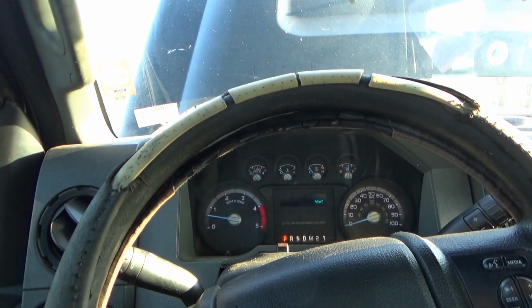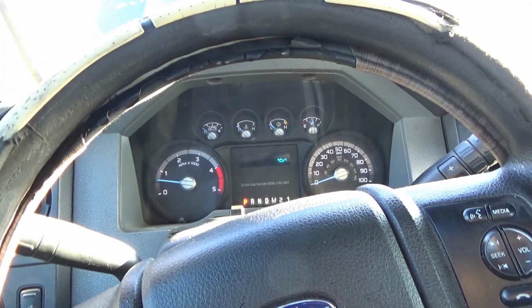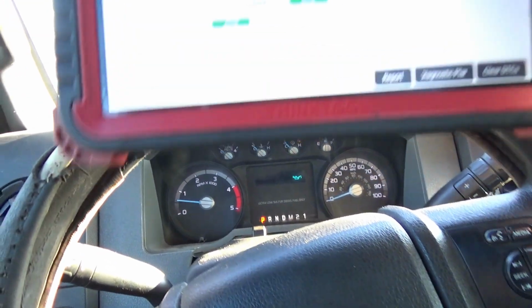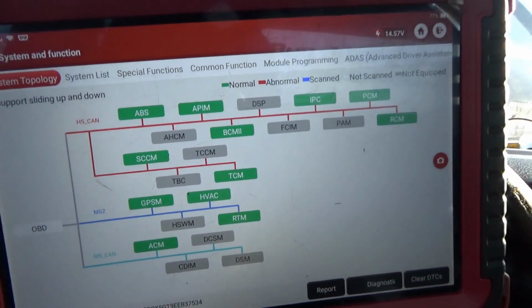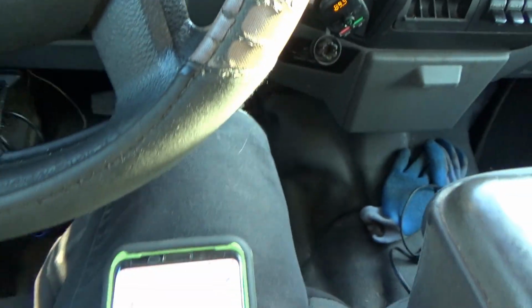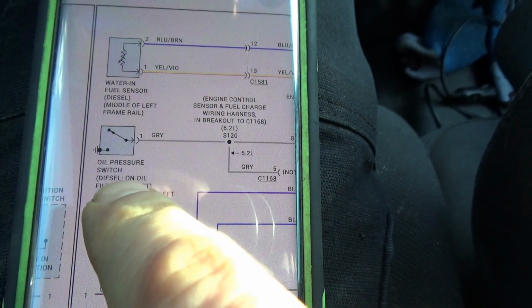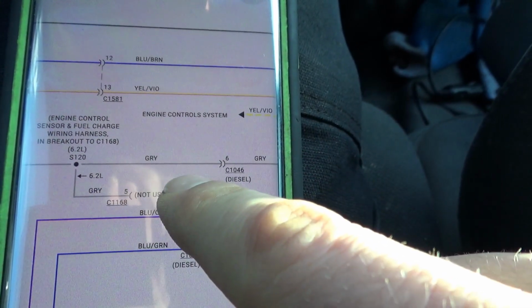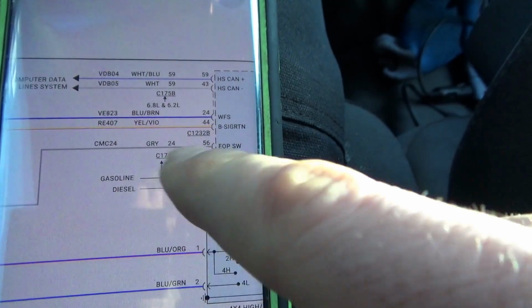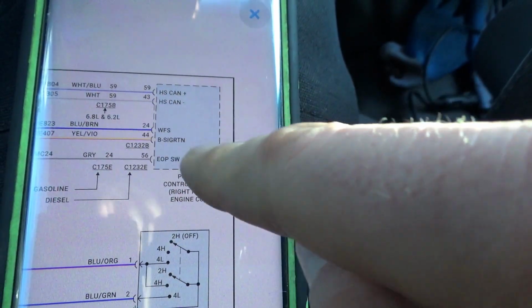Truck is running smoothly, running fine, but we have the oil lamp. What the heck? So where does this oil pressure warning come from? So sometimes the quickest thing to do is just locate it on a wiring diagram and see what it talks to. So oil pressure switch, diesel, on oil filter bracket, single wire, and that goes to powertrain control module, EOP switch, and that talks on the CAN to the cluster.